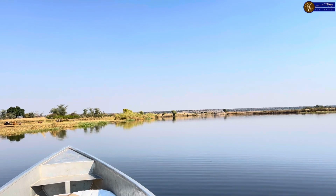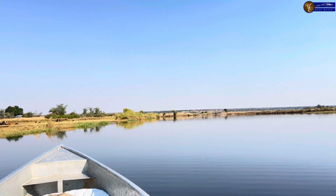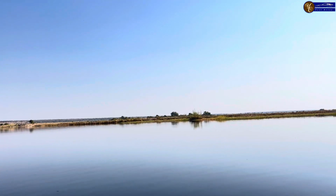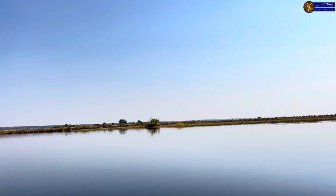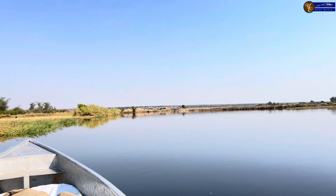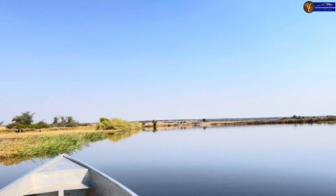There are crocodiles and hippos around this area. In fact, I'm surprised cows are grazing close to the water today. On the other side, it's the Botswana side. Usually we have elephants and buffaloes there also.